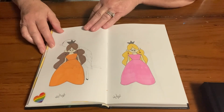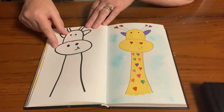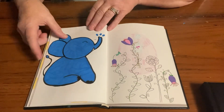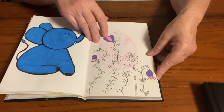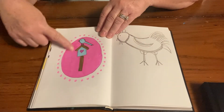Here I was trying to do some princesses. And the giraffes. There's a little blue elephant. Some more doodling. And then a bird on a birdhouse.